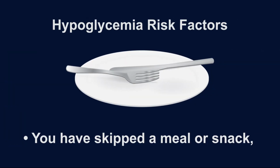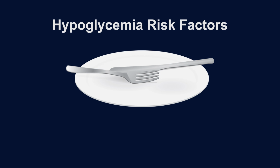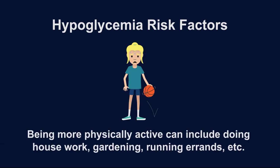You have skipped a meal or a snack, or you have eaten less or no carbohydrate, and you took your insulin or the other medications listed above. You have been more physically active than usual without adjusting your medication or food intake. Being more physically active can include doing housework, gardening, running errands, etc.